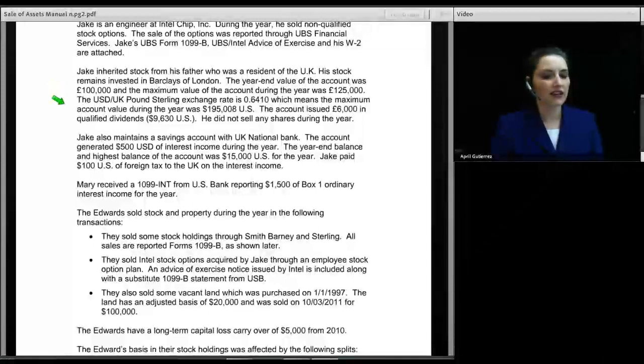The US dollar UK pound sterling exchange rate for the year is 64.10, which means it takes 0.6410 pounds sterling to buy 1 US dollar. When you convert that out, it means that the high value of the account, being 125,000 pounds, converts to 195,000 US dollars. And 6,000 pounds in qualified dividends converts to 9,630 US dollars.